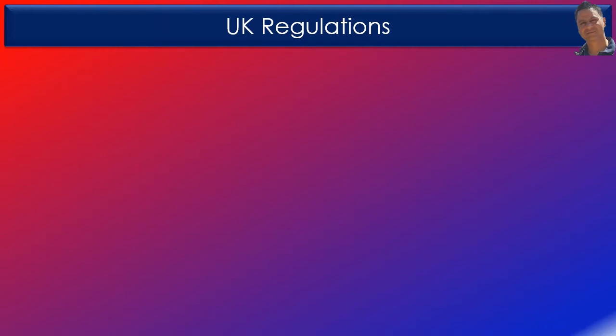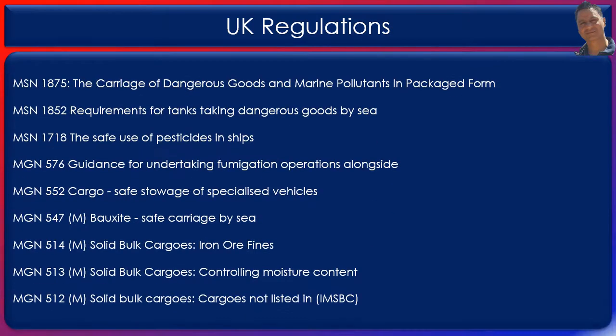Besides the Merchant Shipping Carriage of Cargoes Regulation 1999, the Merchant Shipping Dangerous Goods and Marine Pollutants Regulation 1997, PUWER, and LOLER requirements, the following merchant shipping notices and marine guidance notes have also been issued. MSN 1875, the Carriage of Dangerous Goods and Marine Pollutants in Package Form. MSN 1852, requirements for tanks carrying dangerous goods by sea. MSN 1718, the safe use of pesticides in ships.